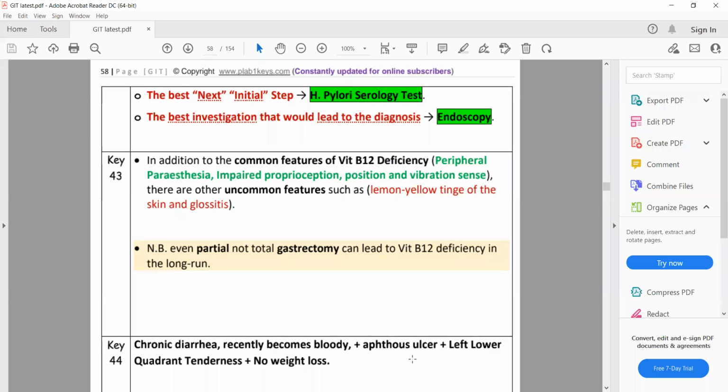Ulcerative colitis. Yes, it's ulcerative colitis because the patient is having left lower quadrant tenderness. The points in favor of ulcerative colitis in this scenario are left lower quadrant tenderness and no weight loss, because in ulcerative colitis there is usually no weight loss. The diarrhea is bloody. And aphthous ulcers are present in both Crohn's disease and ulcerative colitis, though they are more common in Crohn's disease. So this one point was favoring Crohn's disease, but all the other points are in favor of ulcerative colitis.